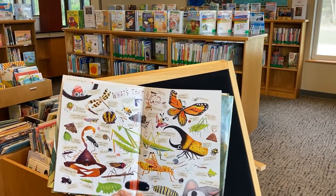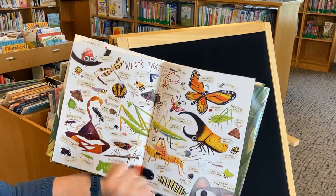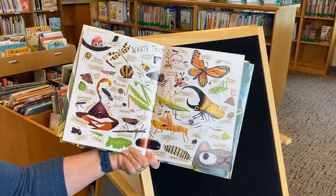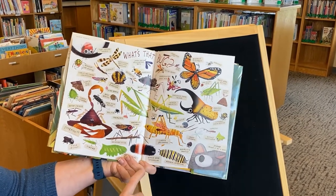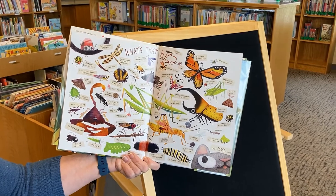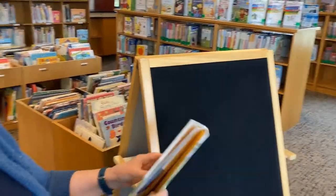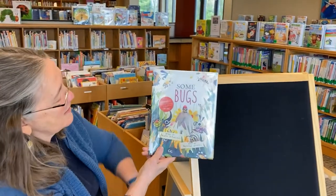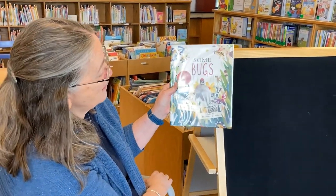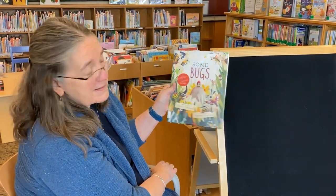Oh, there's some names. That's the one I didn't know what it was. It's a Hercules beetle. Nice name. And there's a scorpion. And there's a monarch caterpillar. And there's the woolly bear. Always see those in the fall. Look at all the bugs. There are a lot of bugs. And that was a very good book. Some Bugs, by words by Angela DiTerlizzi, and Bugs by Brendan Wenzel. That Brendan can make some nice bugs.